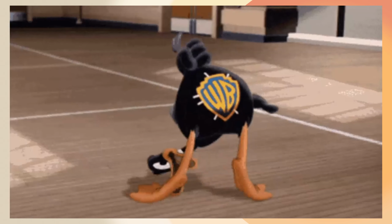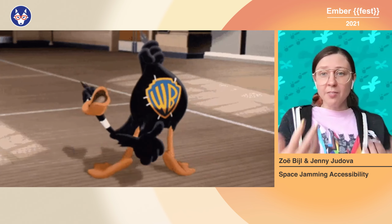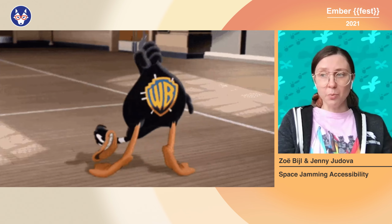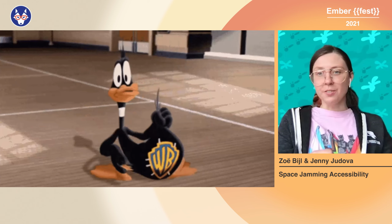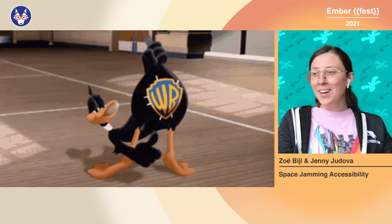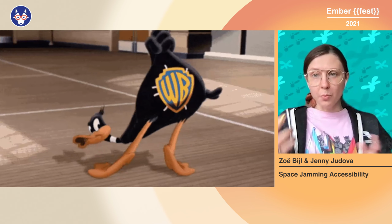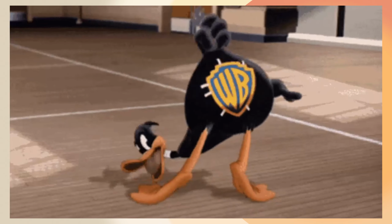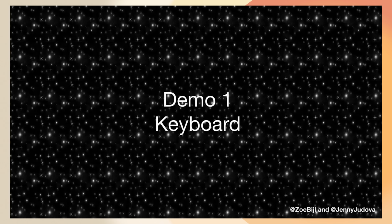But do corporations promising to be accessible actually translate into accessible websites? And have 2 decades worth of tooling and expertise actually made the web more accessible? And most important question, is the new Space Jam movie any good? We will focus on these questions in our upcoming demos, where we'll use different tools on each of the 2 websites. And we will start with the first demo, which is the keyboard demo.